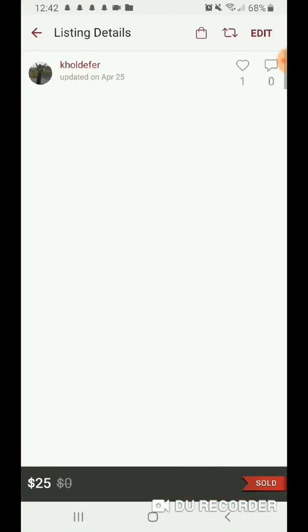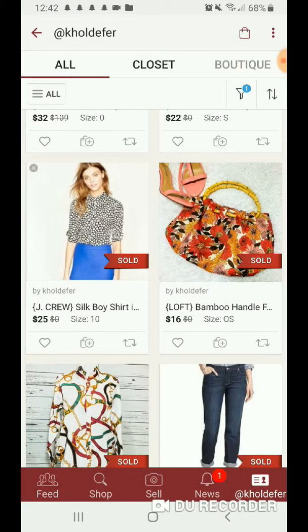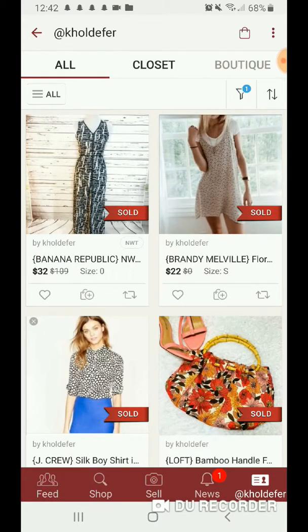This was a really nice find. It's a J. Crew silk shirt, and it's called the boy shirt. And this pattern and this shirt is very sought after, so it sold really fast. I got it at a garage sale. My first time selling Brandy Melville, sold really quickly, got a ton of attention. I don't know if it was specifically this dress or if it was the brand, but this sold really well for me.